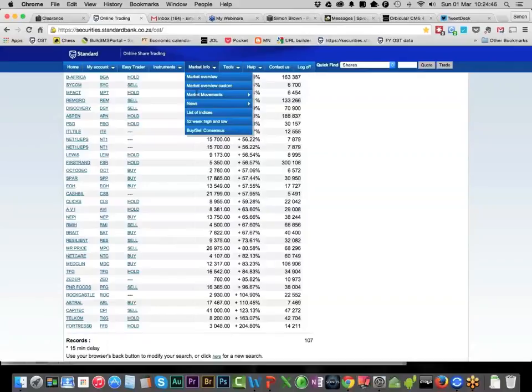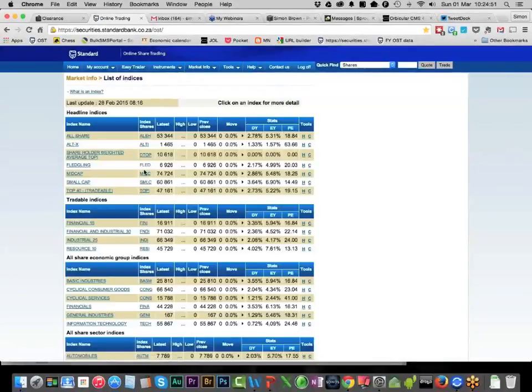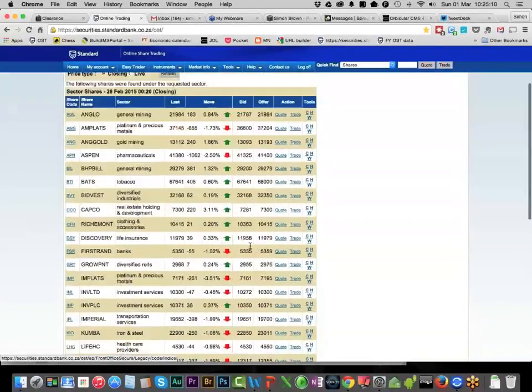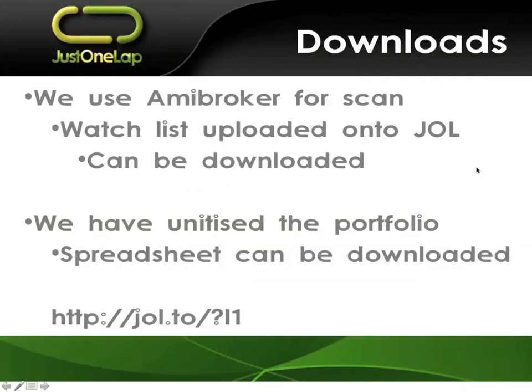If you haven't got AmiBroker, you go to the list of indices and click under index shares, for example, the top 40. Now you've got a list of the 40. Actually it's 42 because there are two Mondis and two Investecs. Now you've got a list of those 42 shares that exist in the top 40, so you can go and do it that way. It's a bit of a hack. It absolutely is a bit of a hack. As I say, I'm doing it, so it keeps it simpler, nice and easy.